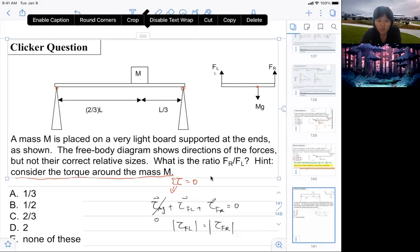This is our voting results. It looks like we are pretty much all over the place, from A, B, C, D quite evenly distributed. Okay, so what is at play here? We wanted to compare the ratio of those two forces. Which one is bigger, right? F right over F left.